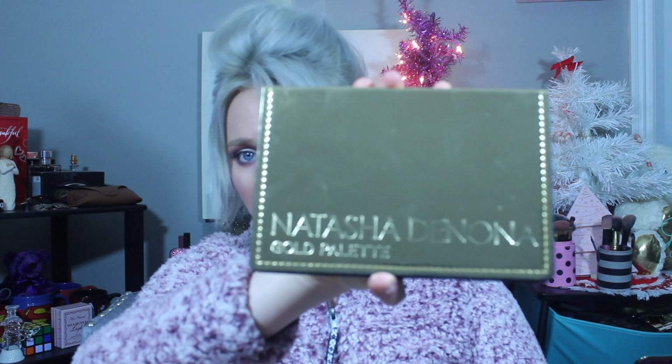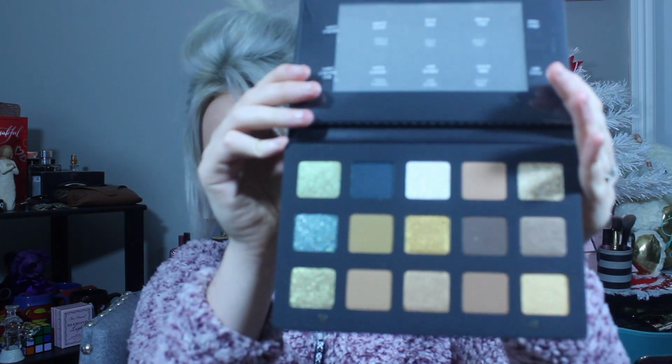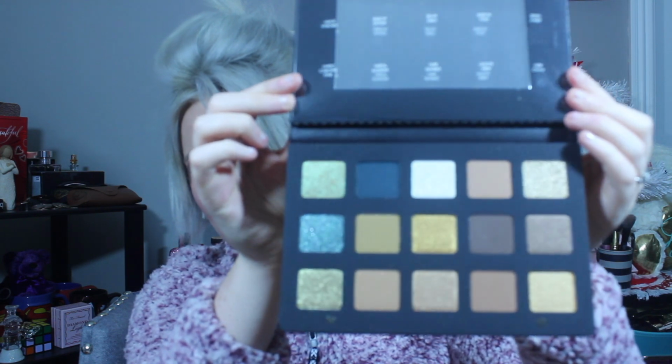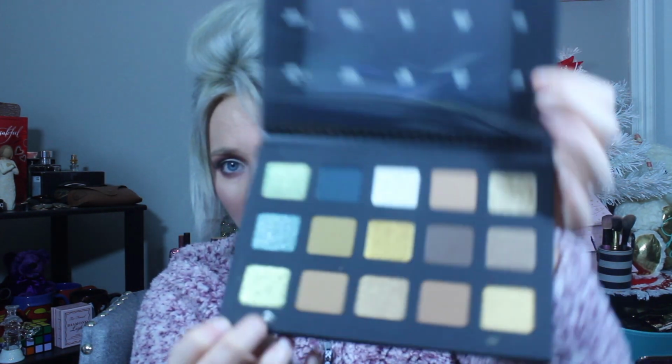And then the last palette that is personally my favorite besides the Sunset palette is called the Gold palette, and it looks like this. Very pretty packaging. And the colors are right up my alley. It's a mixture of shimmers and mattes, and especially this color. It's like a greeny gold blue shade that would be very, very pretty on the lids. So this is the one that I'm most excited for.